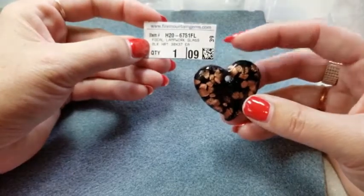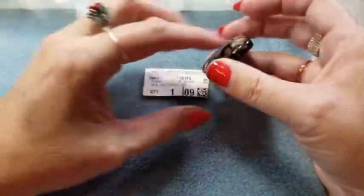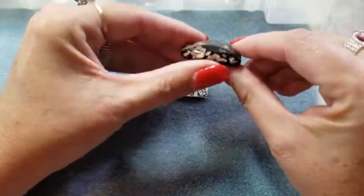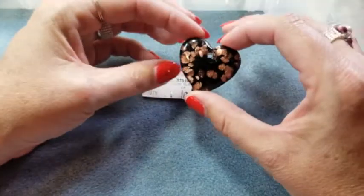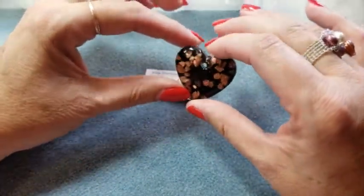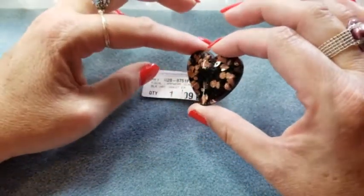This is a heart. This was sold in each. You can see sold in each. It's puffy. You can see the dimensions of it. It is very pretty. And you're going to see my fingerprints, because this is glass. My fingerprints are going to get on some of these darker pieces. They're going to show, but for the most part, you're going to get an idea of what it is.